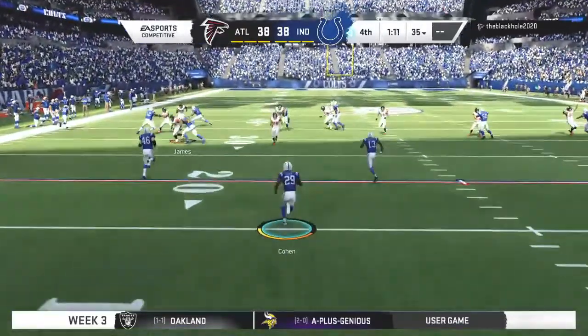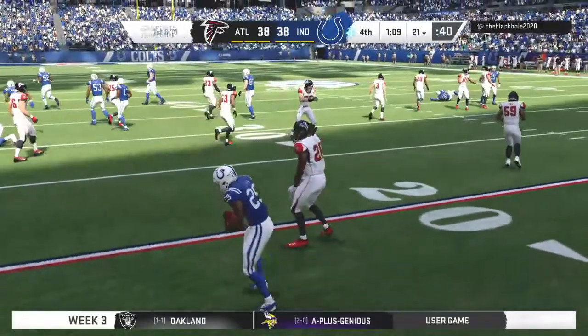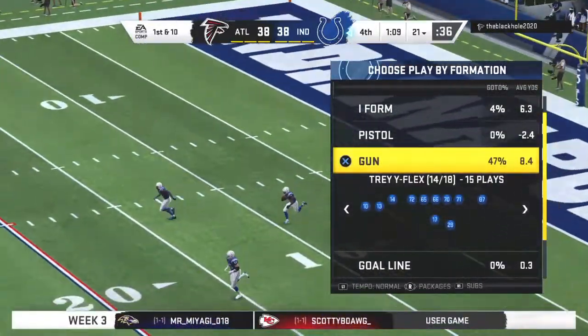This is taken at his 4. And he'll get it up just past the 20, and his guys will go to work at the 21-yard line.